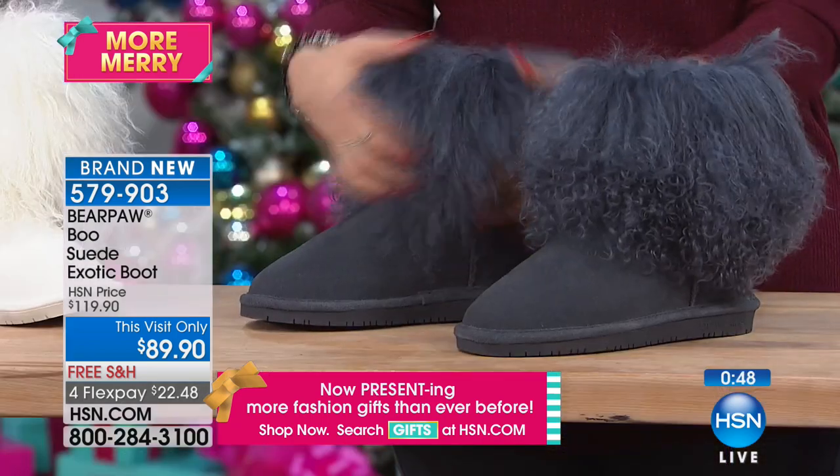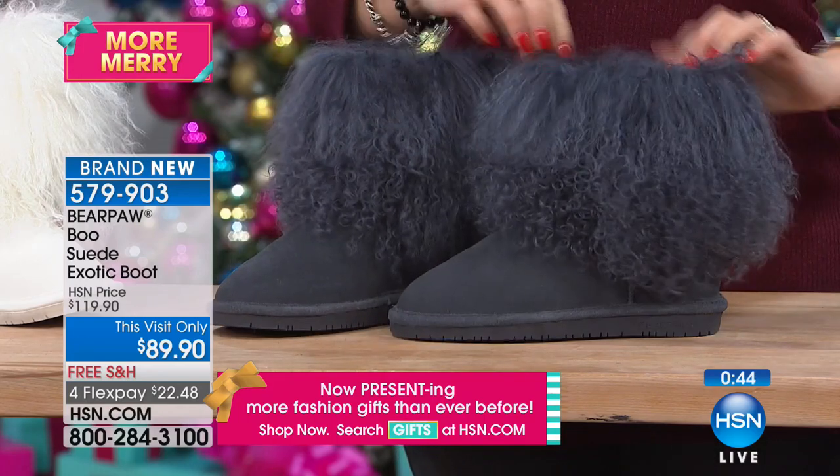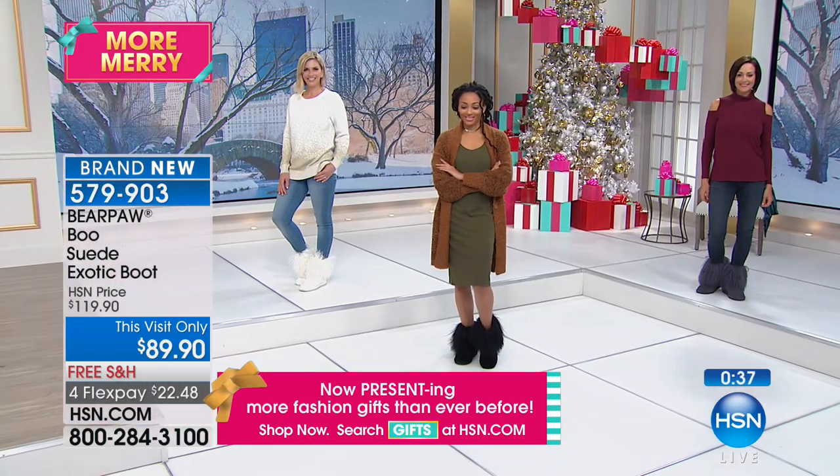This one is the same concept, but just maybe a little bit shorter, a little bit lower. How cute is that? It's got the same puffy, adorable look. I love it. When you walk, it's like a little mop top, it moves around. How cute is that? $22.48 on your credit card and free shipping and handling.